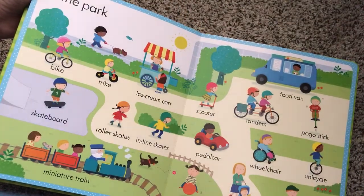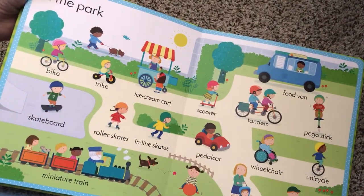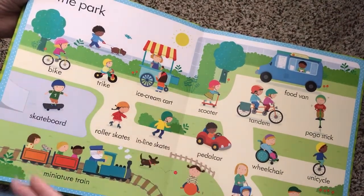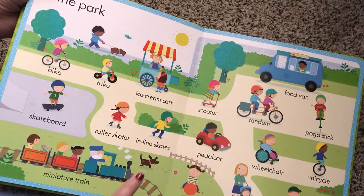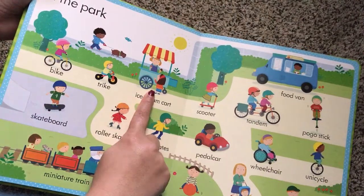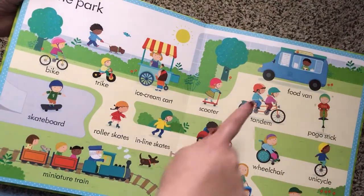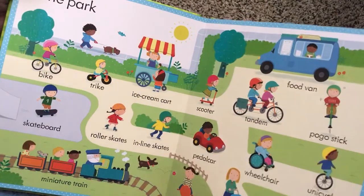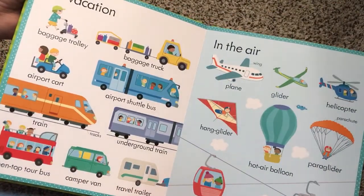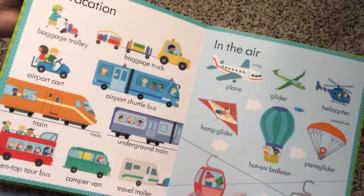Here's in the park. And you can also obviously talk about the things that you see here beyond just reading the word. So you can talk about how many dogs do you see? And then they can count the dogs. How many little kids do you see? What is this little girl ordering? She's ordering ice cream. What kind of ice cream would you like? What kind of food is this man serving? It looks like noodles, a little noodle truck. So you can really take things further and further as your child gets older.